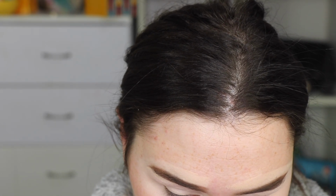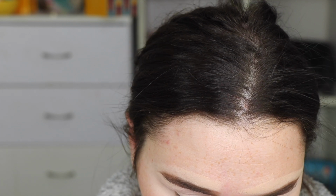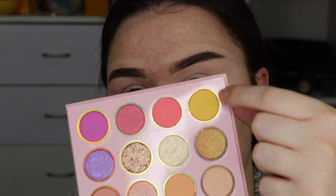I think what we're going to do today is a sunset kind of vibe. So I'm first going to take the shade called Justice, which is a yellow. Put that closest to the brow bone.